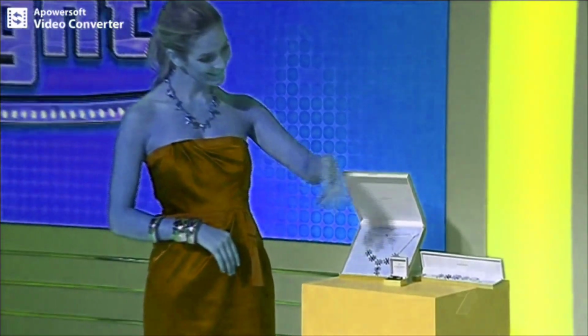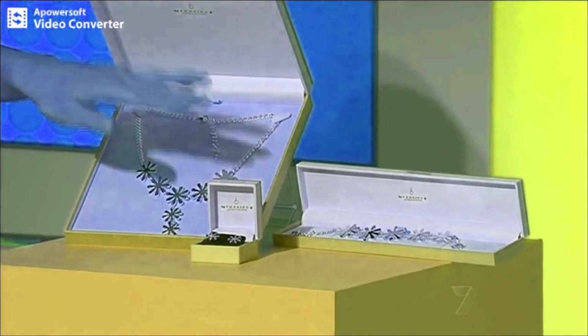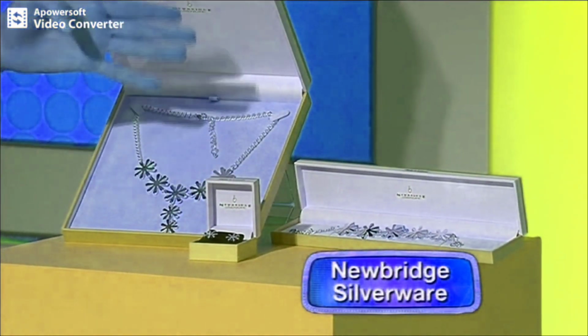Joe and Sarah, let me introduce you to the silver-plated necklace, bracelet and earring set. It is designed to reflect the beauty of the daisy flower and it's compliments of Newbridge silverware. We thank you very much for that. Joe, one bid only. Closest without going over.